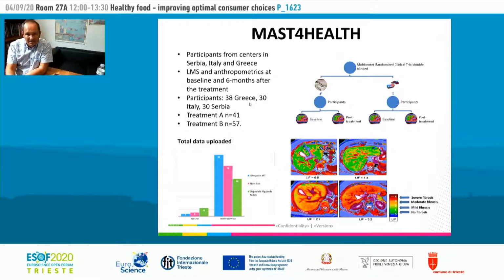In total, 38 participants were from Greece, 30 from Italy, and 30 from Serbia. In treatment A, which was the one with Masticha, 41 participants, and treatment B, which was the placebo, 77. And these are the initial number of volunteers that came to the 3 centers in Athens, in Novi Sad, and in Milano. On the right are the figures of the MRI with different colors from blue to red, showing the level of fibrosis. No fibrosis is with blue color, mild fibrosis with green, and the orange and the red with severe fibrosis. So we selected those with mild fibrosis to participate in the project.